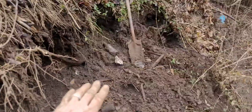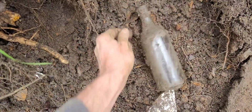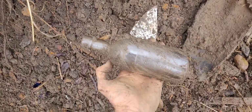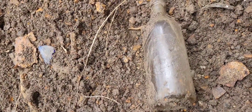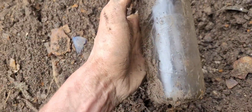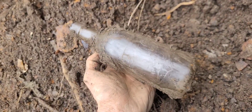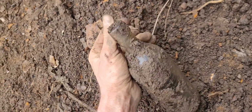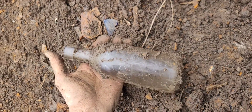What's up, guys? So I just pulled a really cool bottle. Look at the top on there. So I'm not sure what it says, but looks like it says citrate of magnesia. Wow, that's a cool one.